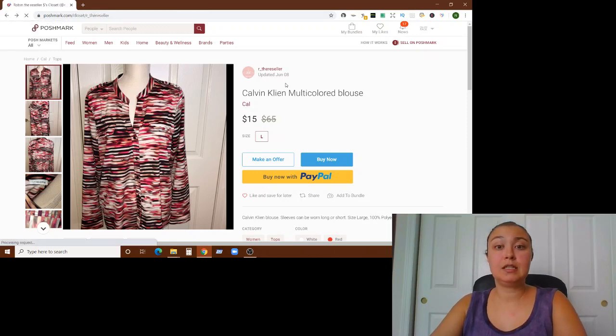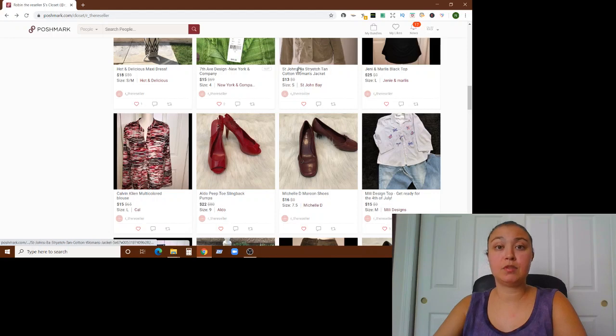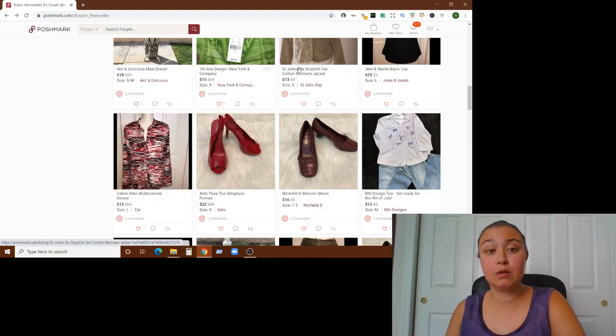Like, you need to, at the very minimum, share your items. Share what you've got. That's the first place to start. I think you need to do the revisions on the photos and the listings like we talked about.